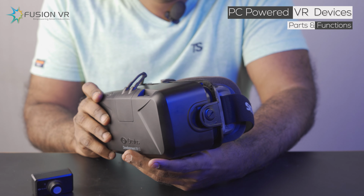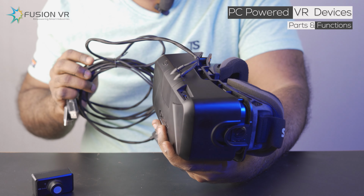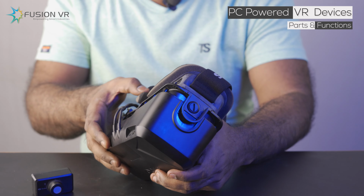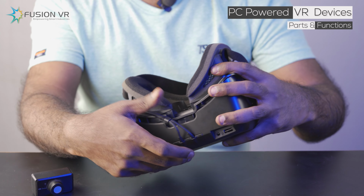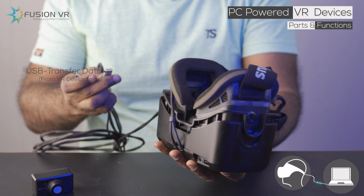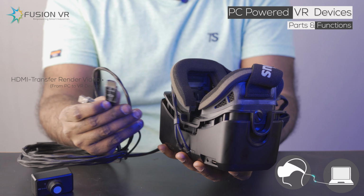Okay, to give you more understanding of the internal parts of a PC-powered VR device, I have decided to dismantle and tear down my old Oculus headset. This is development kit 2. I have already removed all the screws, so it will be easy for me to dismantle. As with any VR headset, this has a strapping system and a USB interface to transfer data with the PC, and there is also an HDMI interface to transfer video from the PC.